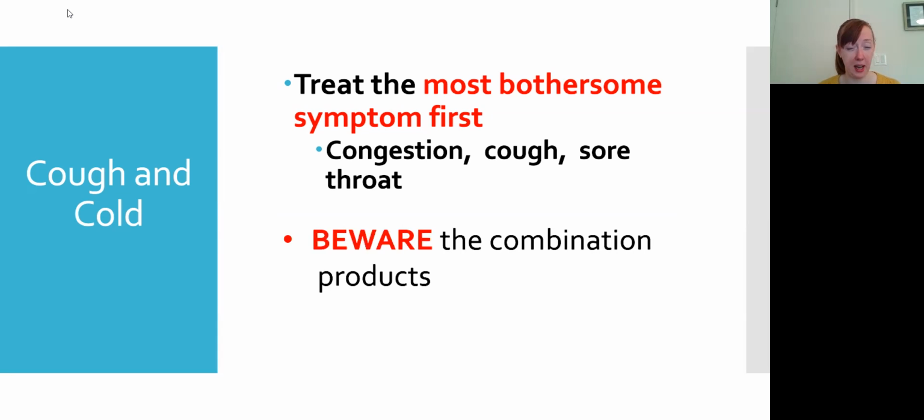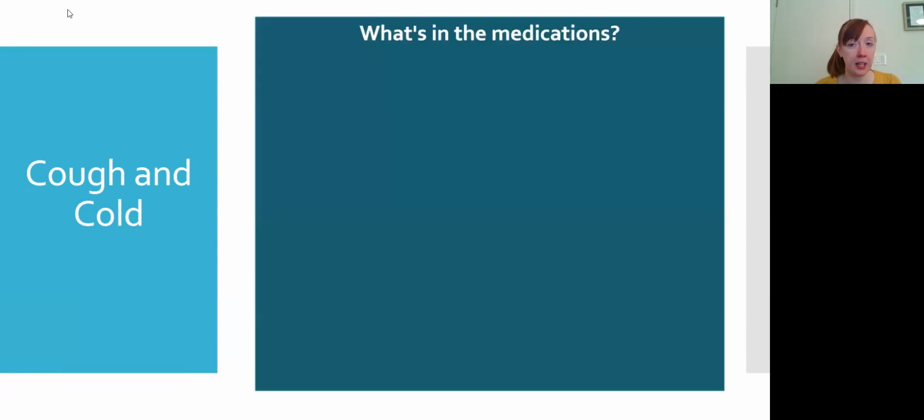And then beware of the combination products. So we'll talk a little bit about that. The cough and cold market has expanded to include every combination of every kind of medication to treat your cough and cold symptoms. So typically, what would be in these combination medications?